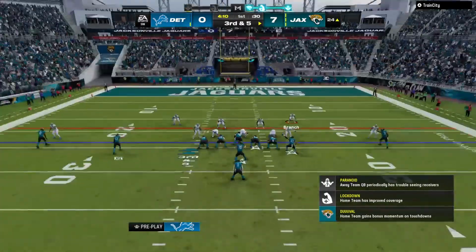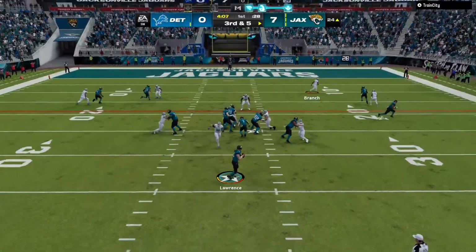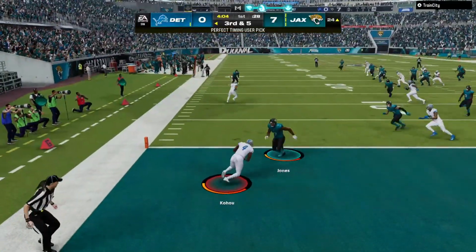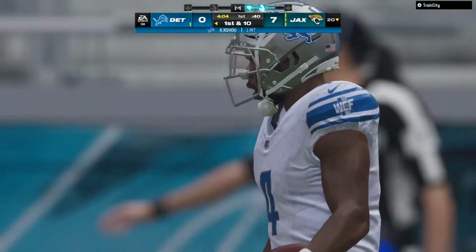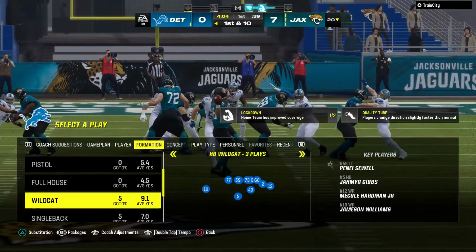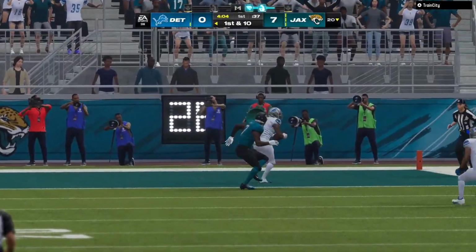Off the play fake, here's Lawrence. And this is going to be intercepted. And the Lions are going to take possession here. It's a touchback, and they'll take over at the 20-yard line. Oh, and I saw the pressure coming at him. That just looked problematic. Hit him as he threw it, and the interception ensued.